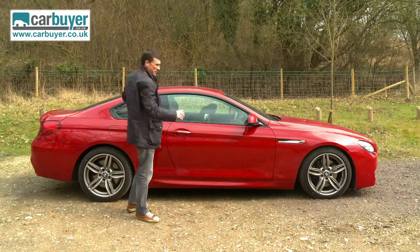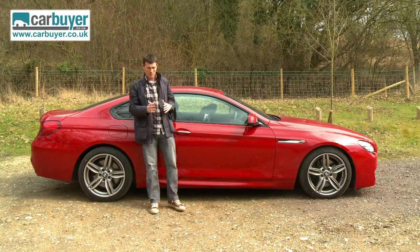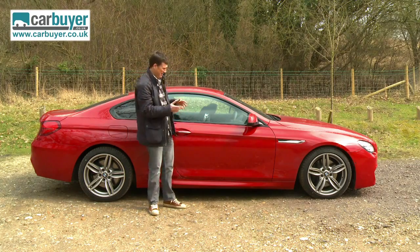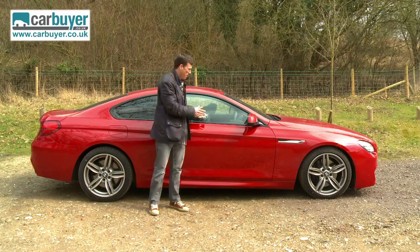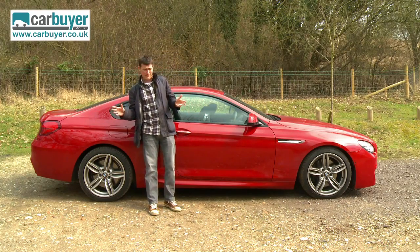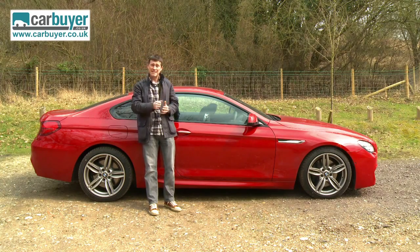But if you want to carry passengers regularly, there's the larger 6 Series Grand Coupe, which not only has more room in the back, it has some rear doors. But if you don't, then this coupe version is a smart looking, luxurious cruiser that's great for crossing continents in and is very, very quick. Plus, it's quite economical if you go for this diesel model.